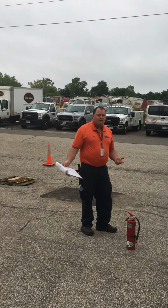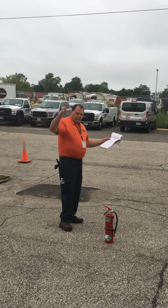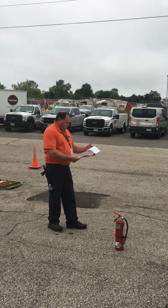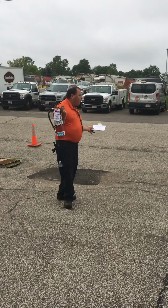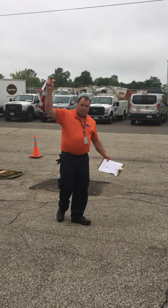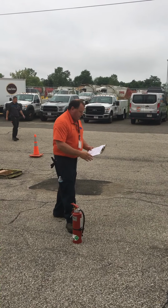If you guys go into any restaurants or anything, you'll see a pull station on a wall, and then there's a big silver extinguisher. That's for grease fires. So, like I said, typically in most settings, and what you'll find in the rooms you guys are going into, are the ABC fire extinguishers. It's a powder designed to fight A, B, and C fires.